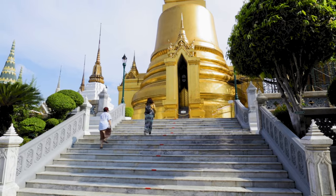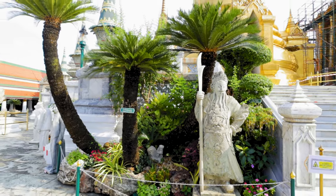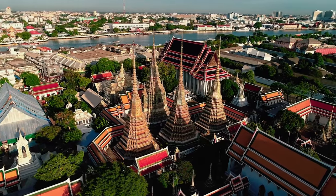I don't know, it just didn't really capture me. I didn't really get any feeling in there. It just felt like I was walking around, having a look at some relatively pretty things, but nothing really wowed me. It just felt a bit stale. Yeah, a little negative. Sorry about that. I'm sure if you come, you will love it. Yeah, it wasn't really my thing. But right next to here, we have Wat Pho, and that's where we're going to head next. So I'll see you guys over there.